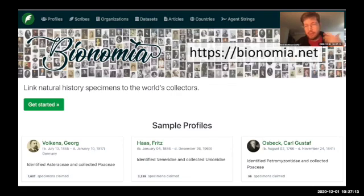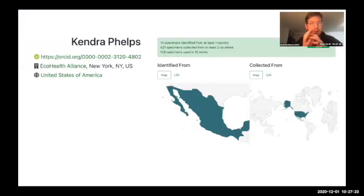This has grown very quickly, very enthusiastically over the past couple of years, and that's really quite inspirational for me. A number of you have done this already. It's wonderful. So here's Kendra. She's gone through the process, logged into Bionomia with her ORCID credentials, found her specimens, and said, yep, I collected that one, I identified that one, and up comes a little summary, a little map of where she was, and links out to potential publications that have also used her specimens, which I think is really interesting as well.